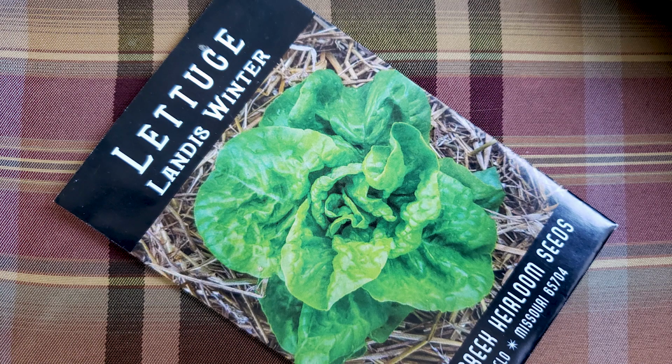March is also a good time to get some lettuce started. This one I grew for the first time last year. This is Landis Winter lettuce. This one I would grow early spring or as a good winter lettuce to grow over winter. So those are good options.